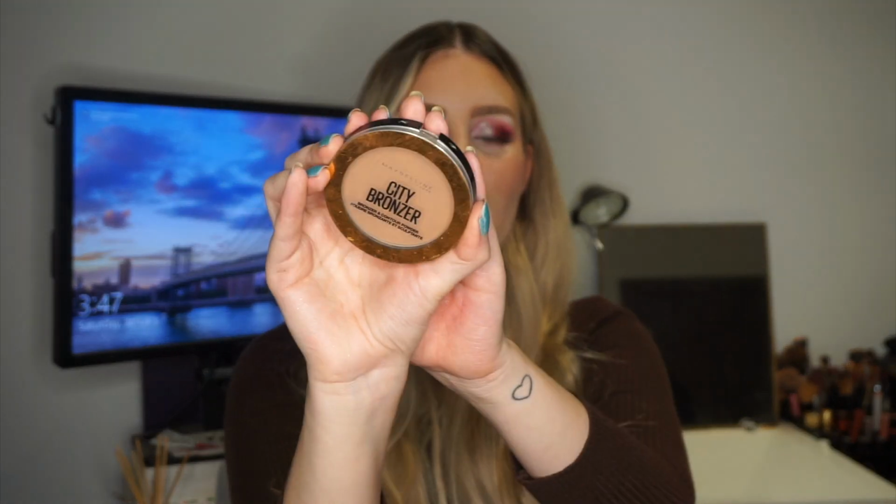I also have a bronzer in this project, and I have talked about wanting to pan this bronzer before, so you might already know what it is. That is my Maybelline City Bronzer in the shade Medium. The reason why I want to pan this is because the packaging is broken. It broke when I was using this in my Deco Panning or Whole Collection Project Pan, one of those two projects. I was taking the progress picture and the packaging broke on me.